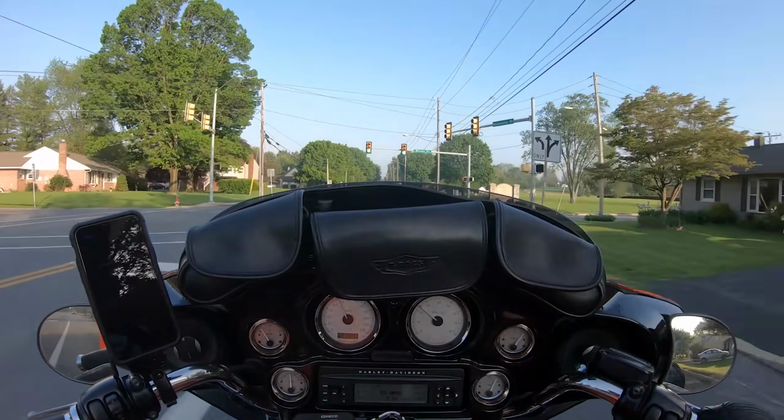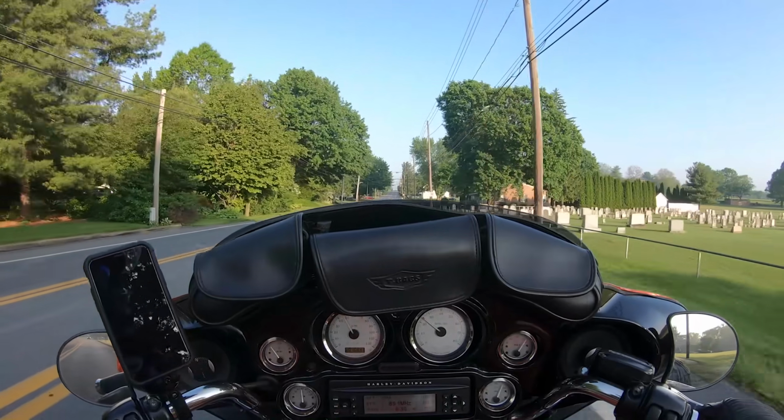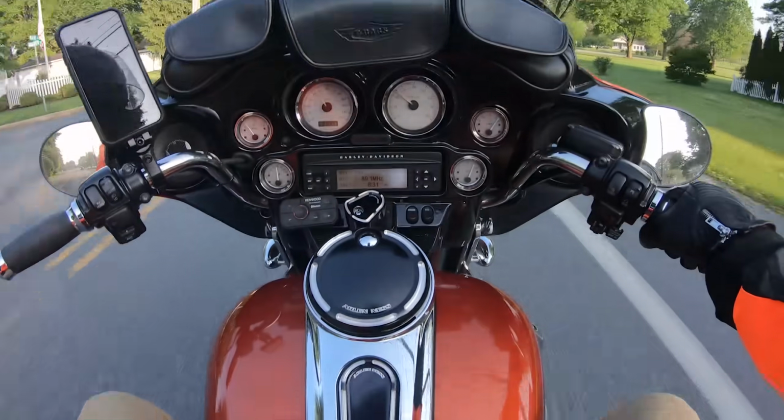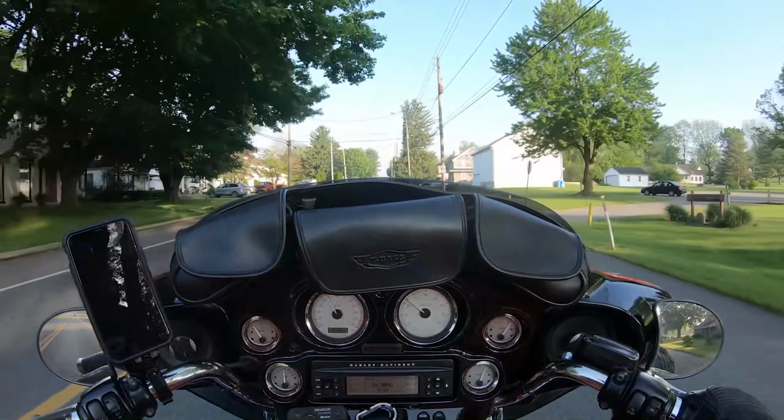I'm not a big fan of pinstripes. On an Ultra Classic, it's pretty normal to see some guy get custom pinstripes put on the bike. You know what I mean? I don't like it.